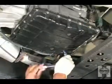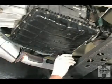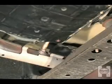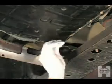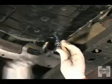So remove the drain plug and let the fluid drain into a pan. When the fluid is drained, install the plug and tighten it to its proper specifications. Be sure to dispose of the old fluid responsibly.